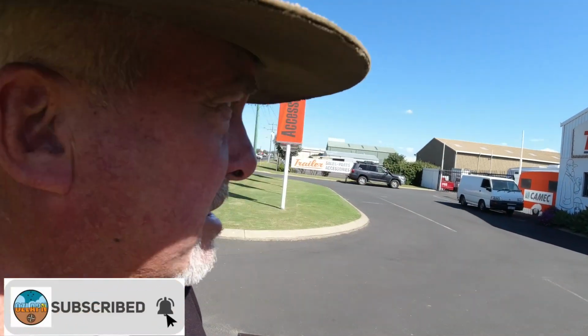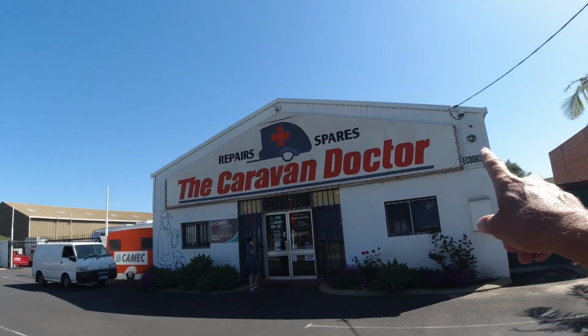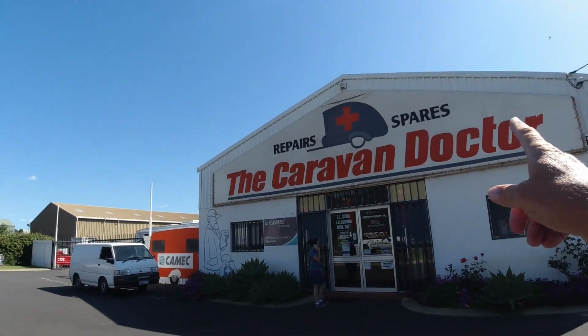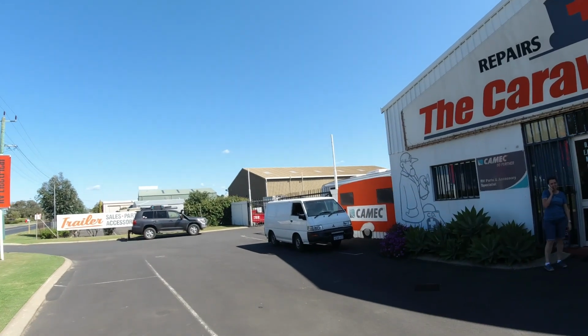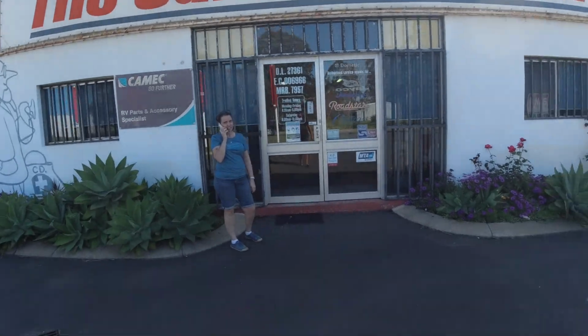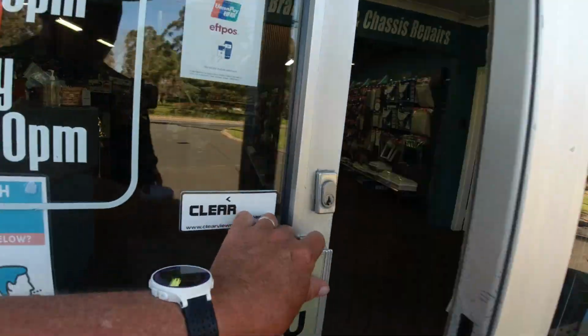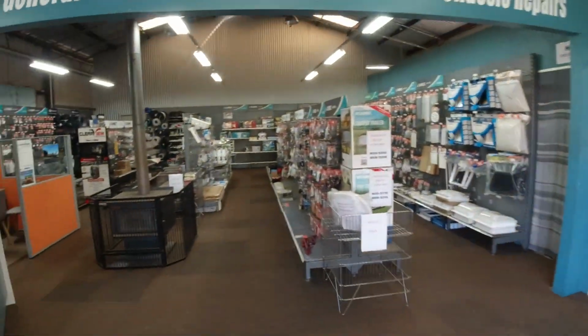Cheers. When you're in Bustleton, WA, and you need bits and pieces for your caravan, make sure you go to the Caravan Doctor. They've got repairs and spares, and I noticed just around the corner that they've actually got caravans for sale. So we'll just go in here and see what they've got. I went in here before and they had a really good range.